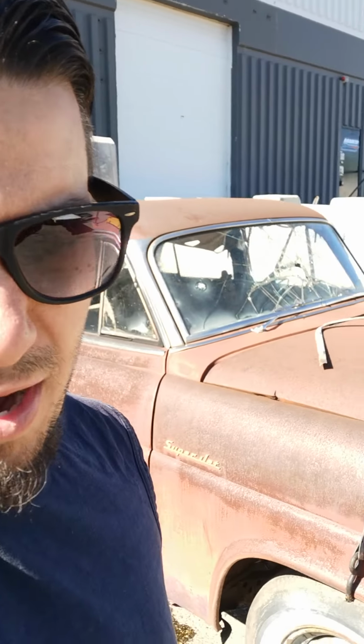I acquired another Hudson. Rescued it from the crusher. Basically just paid scrap metal prices for it. Dirt cheap. Had to do it. Is this the best time in my life right now to be doing a full restoration car? Absolutely not. But like I said, for the price, basically for free. And it's a 53 Hudson Superjet.